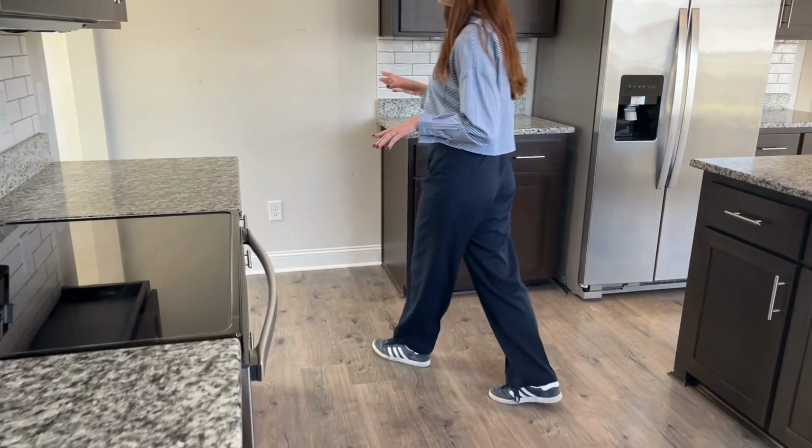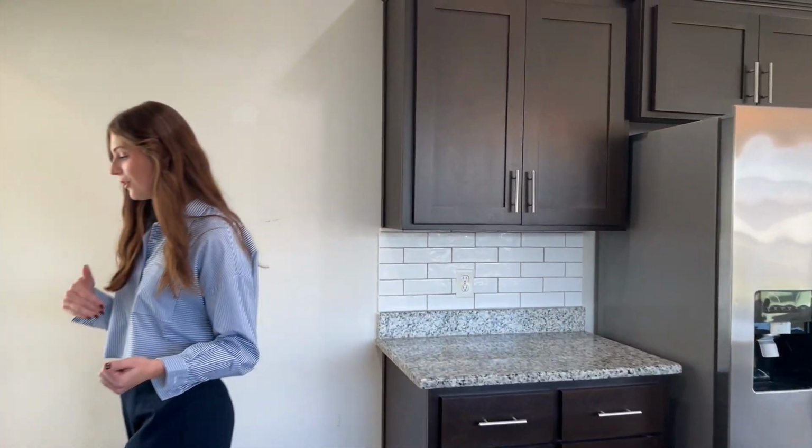We have a little mudroom here, which is nice when you're coming in from the garage. We have a tile floor in here, and again, we're just surrounded by natural light in this room.